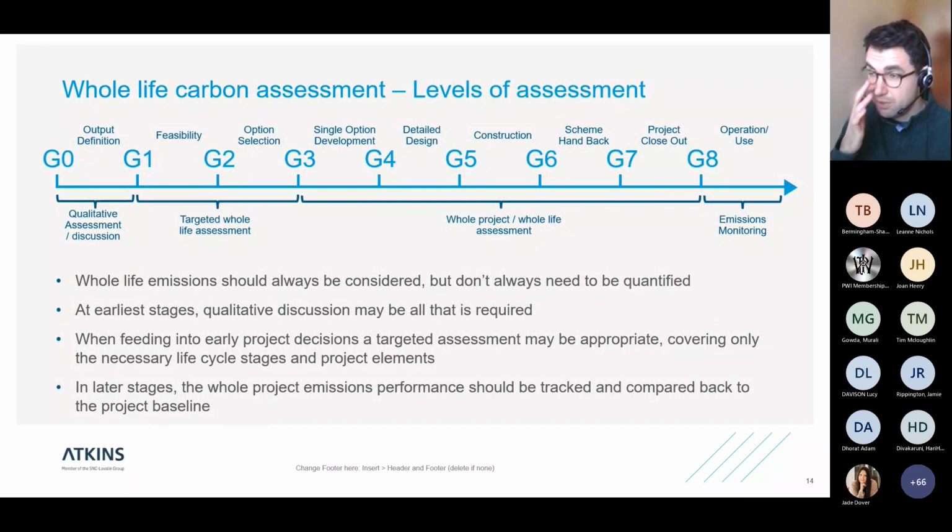So levels of assessment. Whole life emissions should always be considered, but don't always need to be calculated or quantified. So what I mean by that is at the earlier stages, qualitative discussions may be all that's required. So what I've tried to do is map the types of assessments we might carry out across the GRIP stages for rail. So in the very earliest stages, in your output definition, all we may do is a qualitative assessment and discussion of potential emissions with no real calculation taking place.